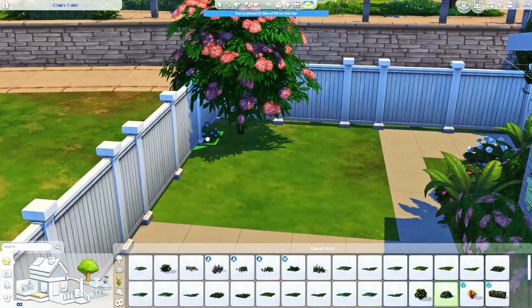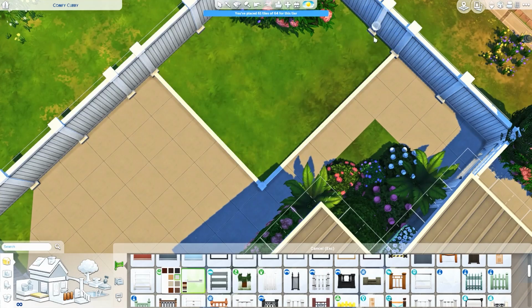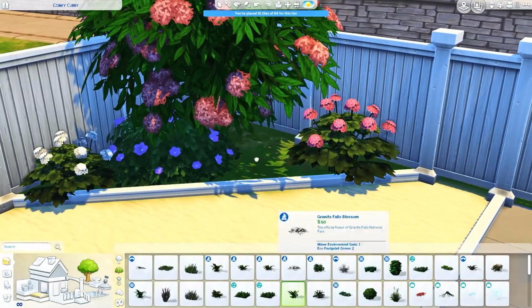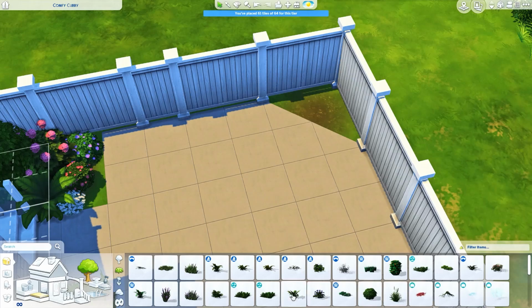But here in the backyard, I do end up having a little sandbox area, which I thought was pretty sweet. I end up getting the toddler slide in here, and also a toddler swimming pool, and it's made of sand too, so your Sim should be able to build sand castles in here. I just thought it was a fun way to fill in the yard space.